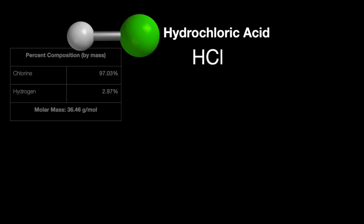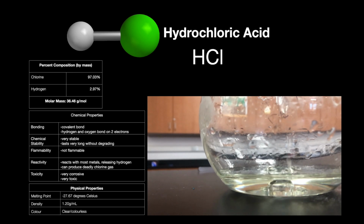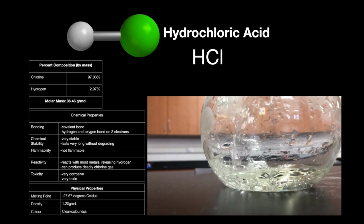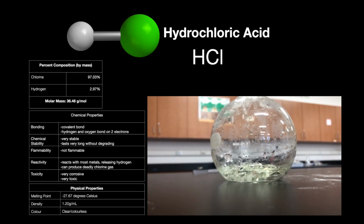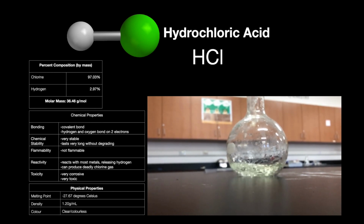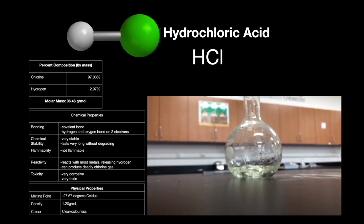Hydrochloric acid is a clear, colorless substance with a density of 1.20 grams per milliliter and a melting point of negative 27.67 degrees Celsius. It has covalent bonds with the hydrogen and oxygen bonding on 2 electrons, is very stable and lasts very long without degrading. Hydrochloric acid is not flammable, but it does react with most metals, releasing hydrogen, and can also produce deadly chlorine gas. The production of hydrogen is precisely why we're using it for this experiment.